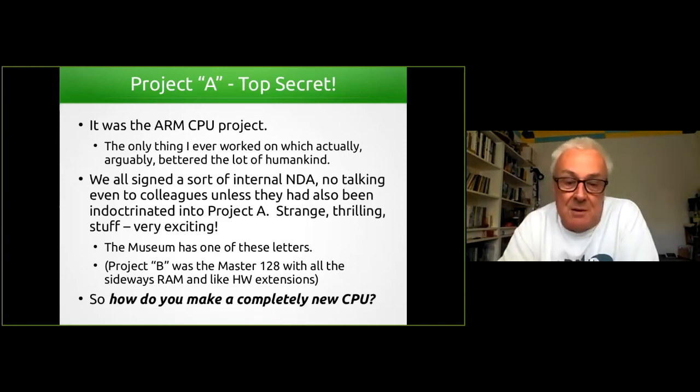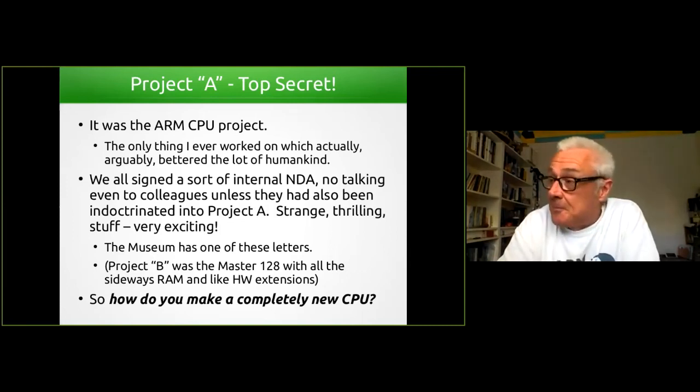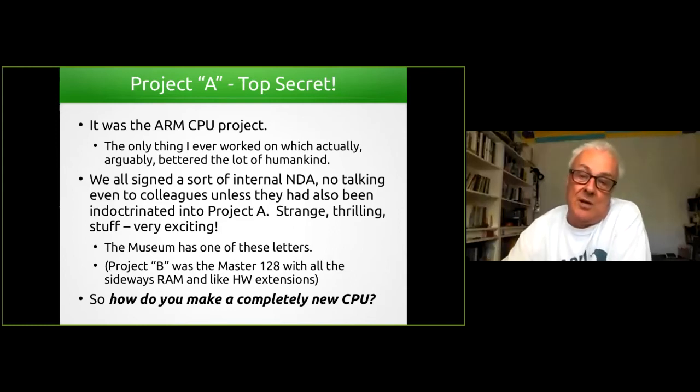And as an aside, Project B was the Master 128 with the sideways RAM and all that, which had a similar veil of secrecy, you know, for good reasons. There were always journalists who'd come to you at shows, on those rare occasions we worked shows, who said, oh, is Acorn working on a new version of this? Are you looking at improving this, that, and the other? And I was always tempted to answer facetiously, no, we've got an enormous pile of money and we just sit on it giggling all day. Because of course the company's working on improved things, but saying so, they'd just make up a story, wouldn't they? Anyway. So, of course, we were working on improved Beebs.